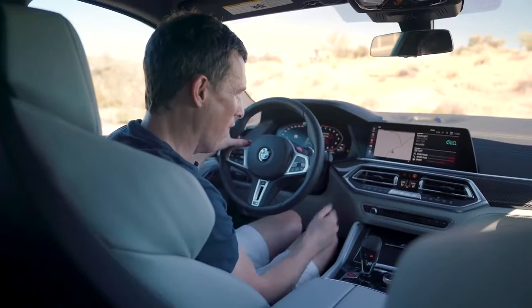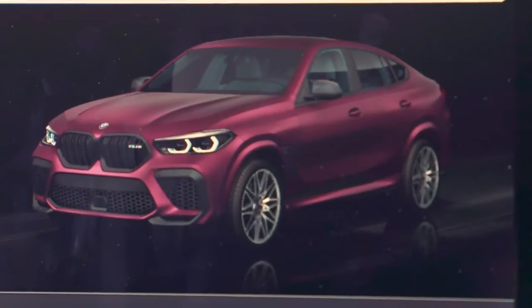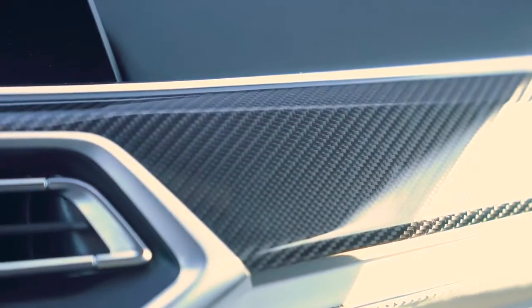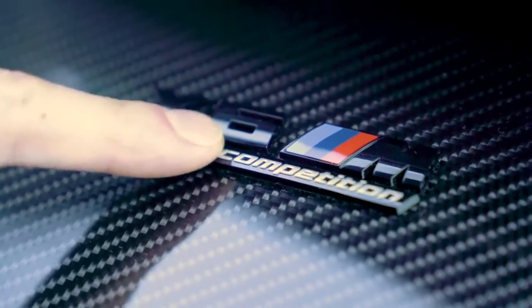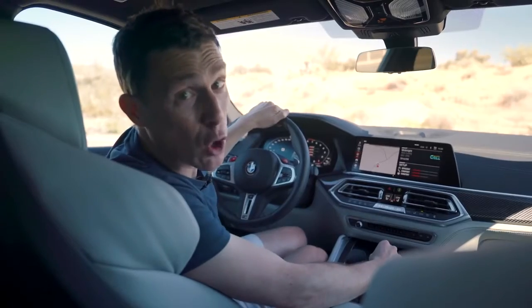And then there's M dials. And when you see the car on the infotainment system, it's the proper X6M in the colour you bought it. Now the trim panel on here is normally aluminium on the M cars, but you can upgrade it to this carbon fibre. Same here with the centre console, and as you can see there, you've got your X6M badging, and competition added if you paid the extra for the competition model.